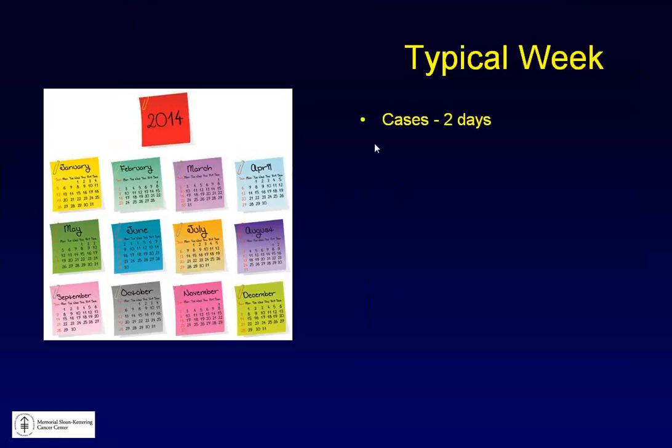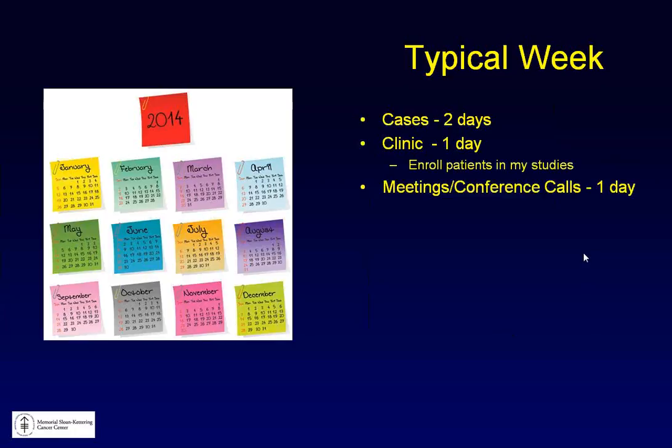I do cases 2 days a week. I have a clinic 1 day a week where I see patients, and I can set patients up for my studies as well as just planning for their procedures. I do meetings and conference calls about 1 day a week as well, and I meet with students. I've got a meeting at 6 o'clock with another student about a project, the Metaport project. I meet with my postdocs. I meet with industry, or I have conference calls with them. And I have about 1 day of research per week where I actually sit down and crunch the data.